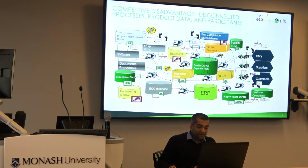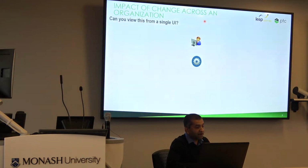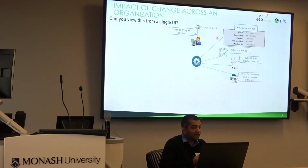Again, if you look at the other side, consider the impact of a change in a company where there is no connected system. There's no change request. They're looking for attributes, some metadata information. Where that model is being used, there's no idea. What is the impact on the cost side? There will be documents and data being affected. What are the parts? What are the CAD data? There can be ECAD data, there can be MCAD data. What are the parts that need to be changed?